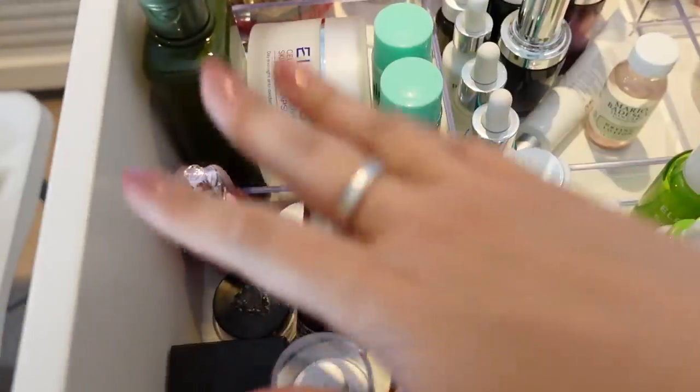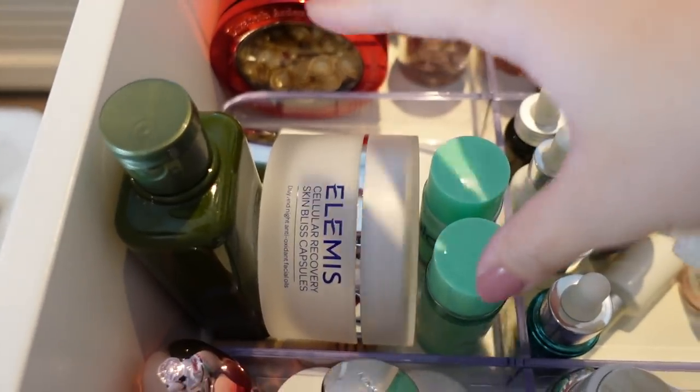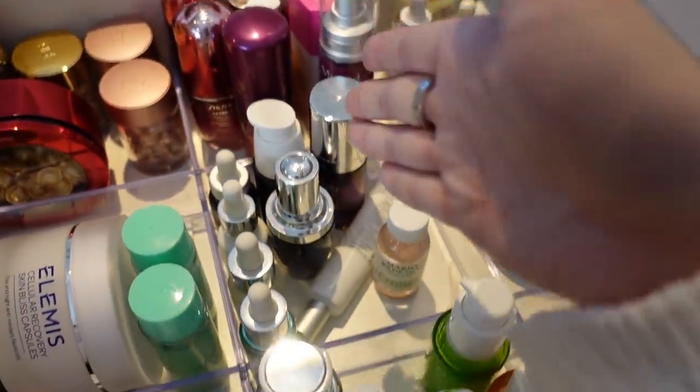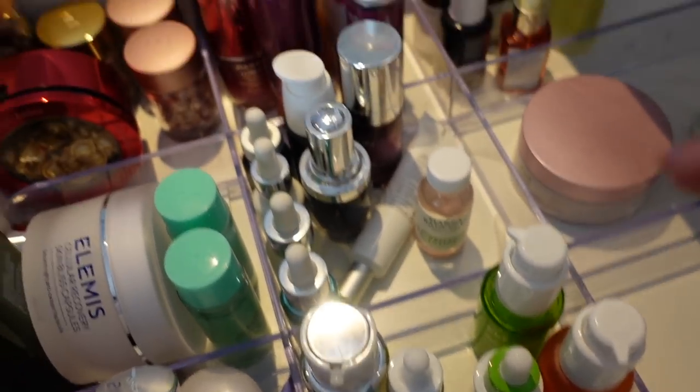So what I've done was I put my eye creams over here, and then it's kind of like serums and stuff like that over here. Dedicated area to Elizabeth Arden, it just quite naturally happened. All of this over here is just all serums. Oh my God, I better finish all of these serums by the end of the year.